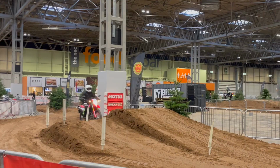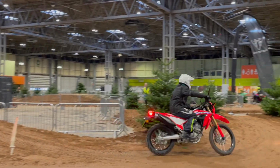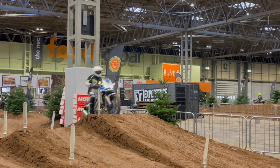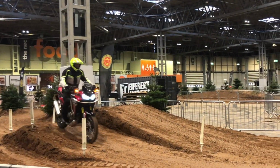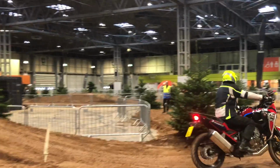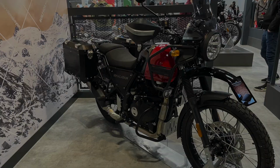The course is fairly interesting, not too challenging, it's just enough to give you a taste of what off-road riding's like. Deb had a great time and really was impressed by the performance of the Himalayan. So much so that we trotted over to the Royal Enfield stand so Deb could have a better look at the Himalayan. I think I found your new Himalayan convert there.